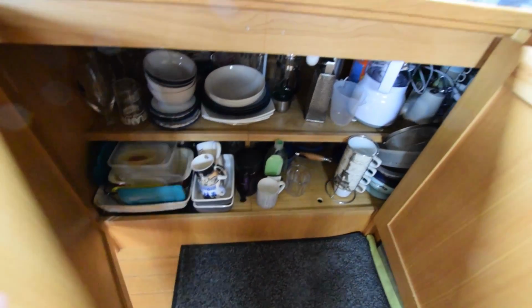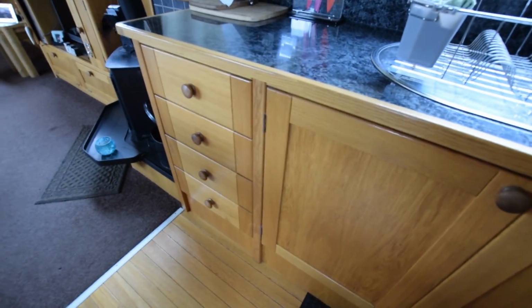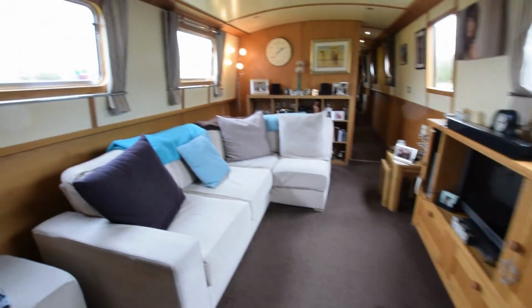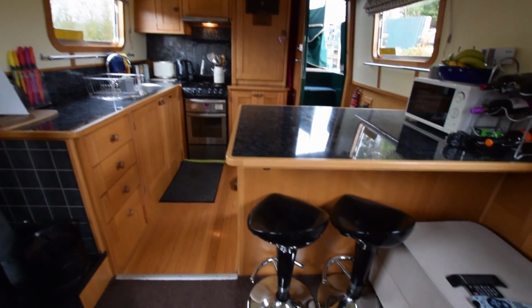Very good size storage here under the sink. Draining board faces the correct way, I'm pleased to announce. Just have another quick look at the galley. There's a bit of a breakfast bar here with two bar stools underneath.